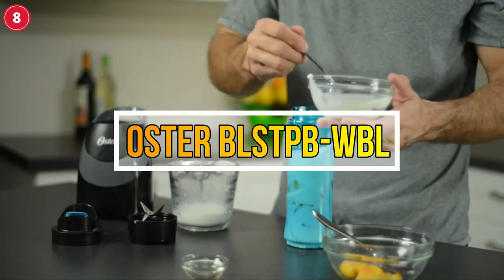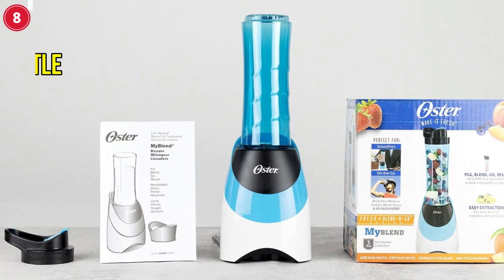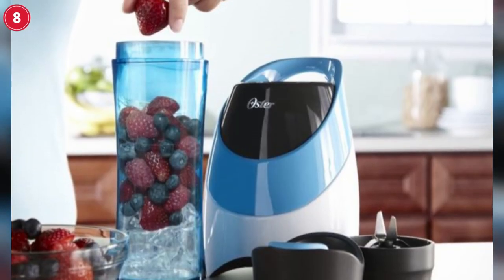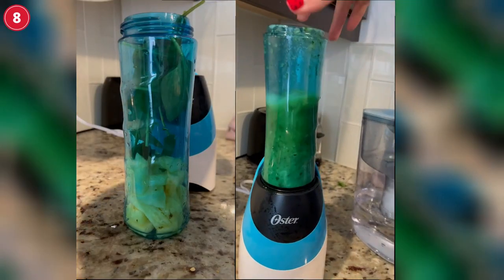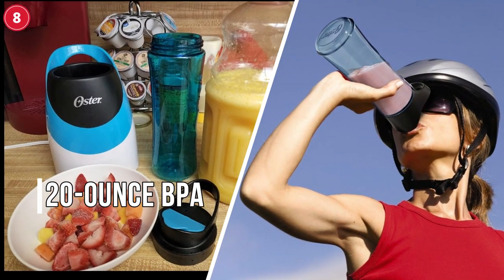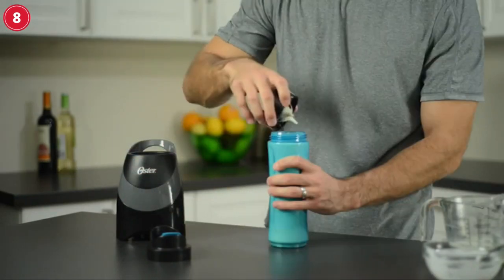Next up, the Oster BLSTPB-WBL My Blend 250-watt blender with travel sport bottle is our pick for on-the-go individuals and smoothie enthusiasts. Its 250-watt motor effortlessly pulverizes frozen fruits and ice, creating mess-free smoothies directly in the 20-ounce BPA-free sport bottle, easily fitting into car cup holders. The sport bottle's carry hook ensures portability throughout your day.